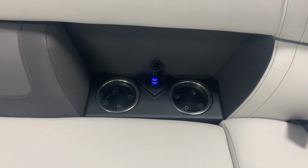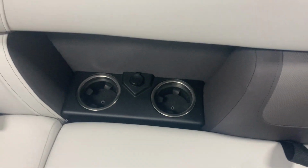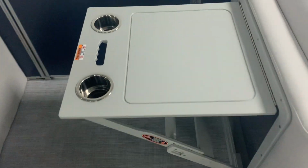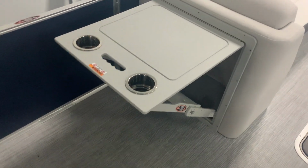We've got stainless steel cup holders with the USBs all throughout. Plenty of storage. Wherever you see seating, you can pretty much count that there's going to be storage underneath. You've got more of the cup holders and USBs there. Ski locker for additional storage. You've got this folding table right here if you needed to prep some snacks or drinks, and that folds in and out.